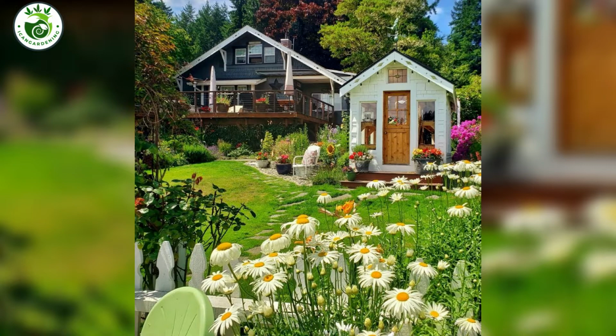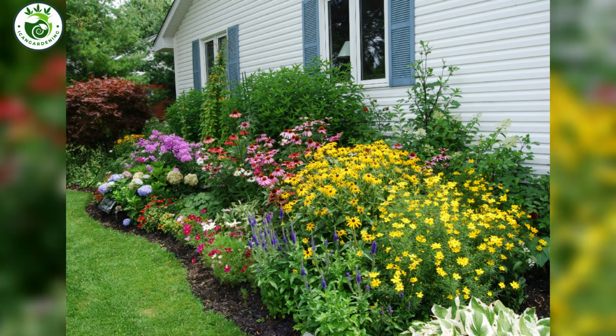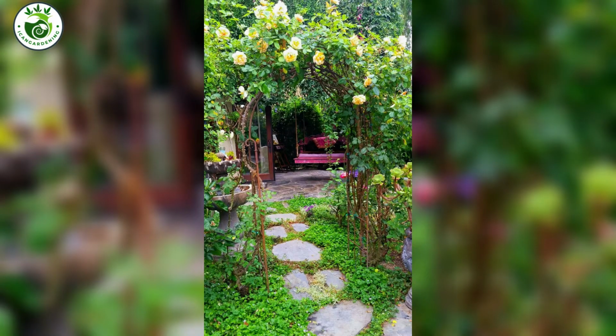Step 10. Let nature guide you. Allow nature to have a say in your garden. Embrace surprises like wandering vines or hidden corners. They add to the garden's charm.